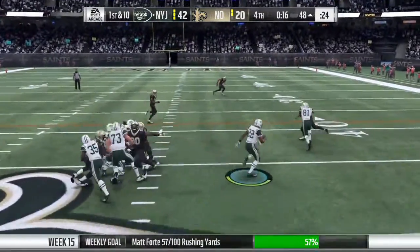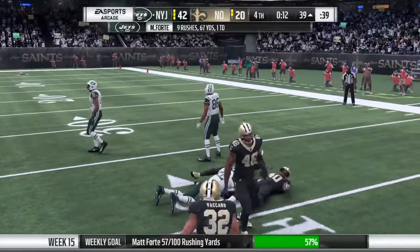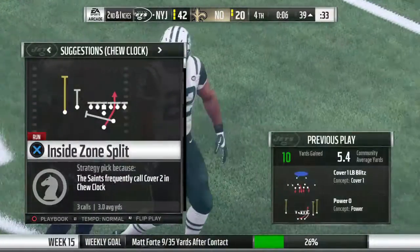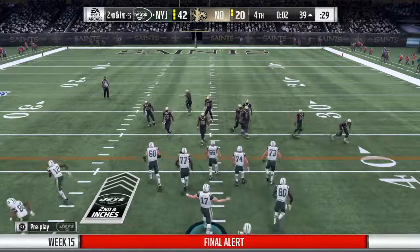They'll run it now out of the gun. And he'll get it inside the 40 to the 39. That one good for 10 yards. And that'll bring up a second in just about a few inches here. And this looks to probably be the final play.